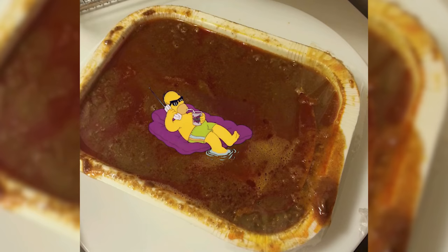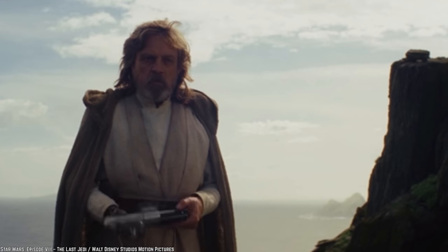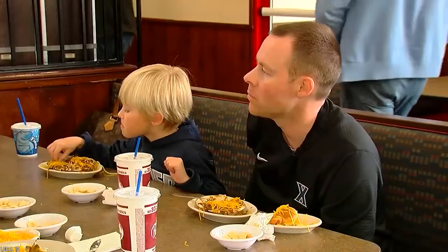In reality, what a customer got was a container of very gross-looking brown sauce with bits of cooked spaghetti floating around in it. What a mess! As for the taste, customers have reported that it is far from the taste of the original Skyline Chili Spaghetti served at the restaurant.